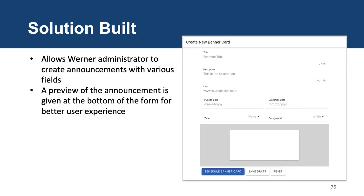As for what the admin are going to see, this is the create announcement form. It's got some pretty simple components to it, title, description. You can add a link so that the drivers can click on the announcement and be navigated somewhere else. Publish date, expiration date, when you want the announcement to be shown to the drivers, and then when you want it to be removed from the driver's view.